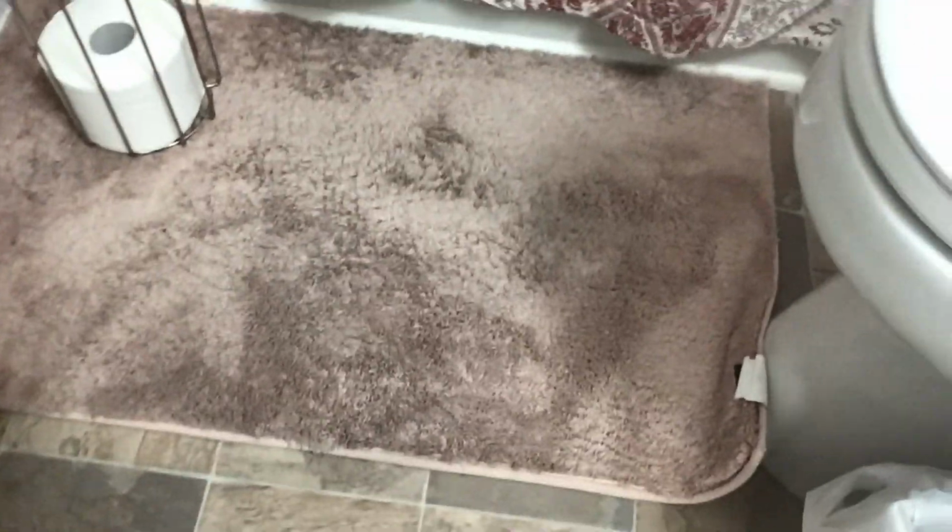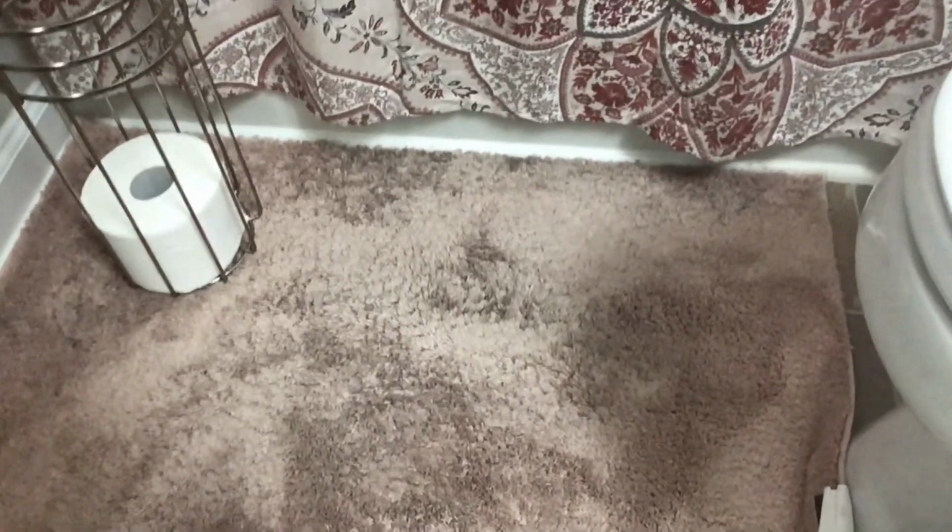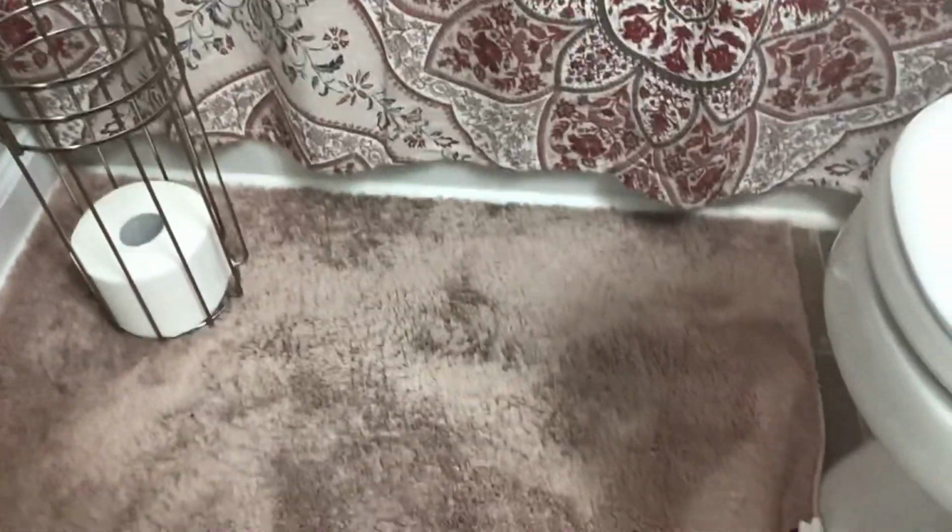All right, so let me go over here. As you'll notice, we don't have a little rack, so we bought this for the tissue holder. This rug here was my old rug. It came from HomeGoods. It was my old bathroom rug, so I switched out the bathroom rug in the master bath, and then I put this one in here for now. Or not for now, but yeah, anyway.